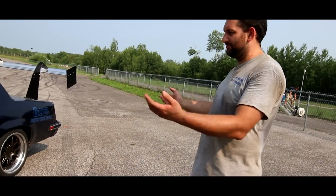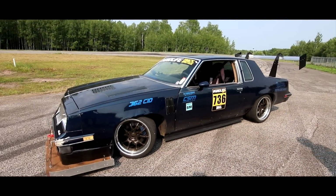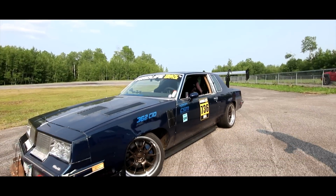My name is Cody. I do Cody Smith Motorsports out of my garage at home, and this is my '85 Cutlass. It's built for time attack and autocross use.